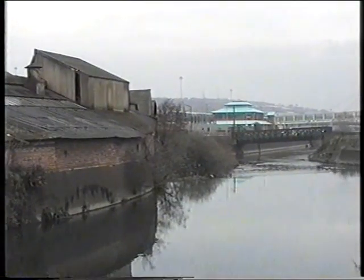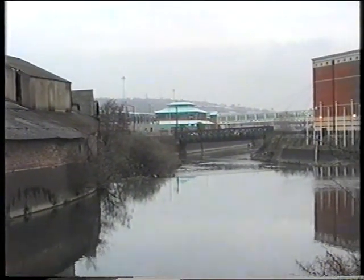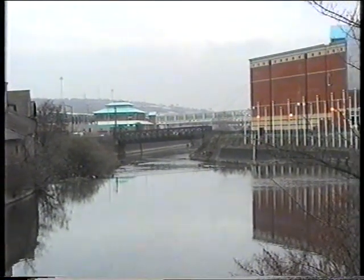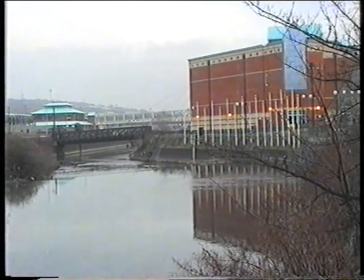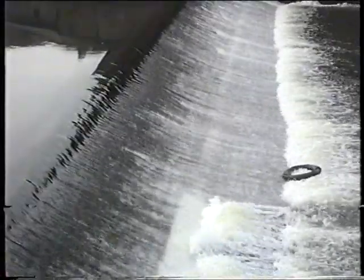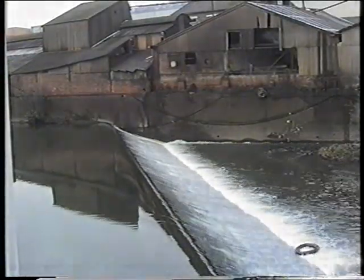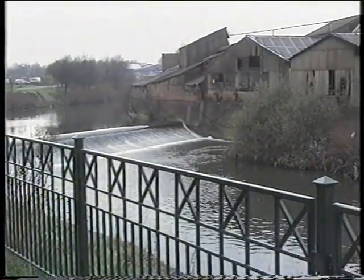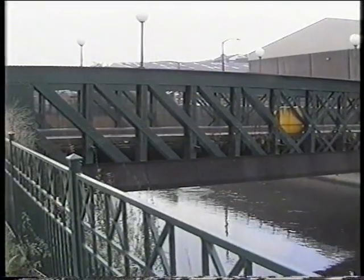The river now flows through the just completed Meadowhall complex. Meadowhall, a new breed of out-of-town shopping and leisure centre, built on land once occupied by the Hadfield's East Hecla Works, which produced armaments and steel plate. Hadfield Weir and Hadfield Bridge.